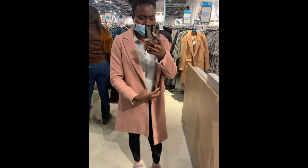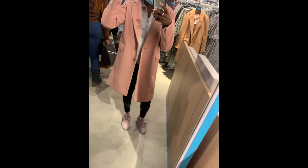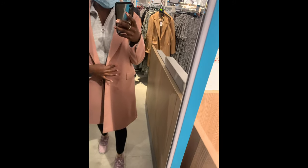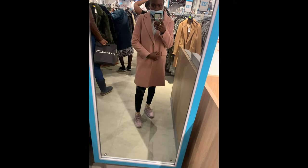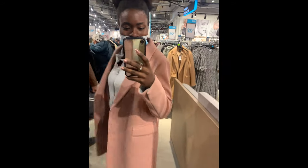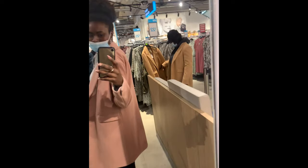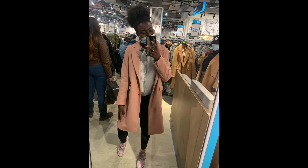This jacket. Oh my gosh, I don't need it. What it is. So stylish, so nice, so simple. Ooh, I like it. I like it. And it has pockets. It actually has pockets, not just for show. Yes, I'm not going anywhere though.